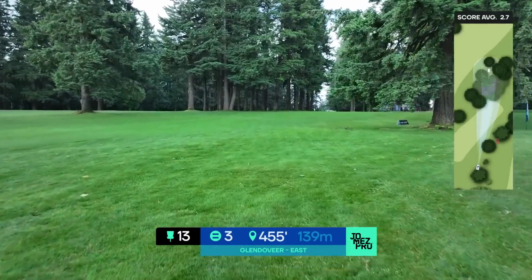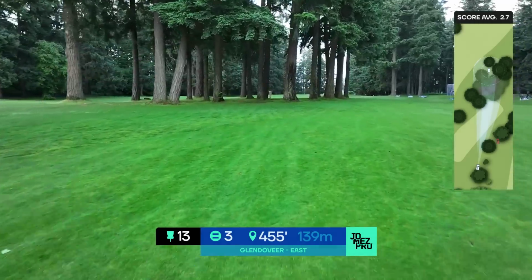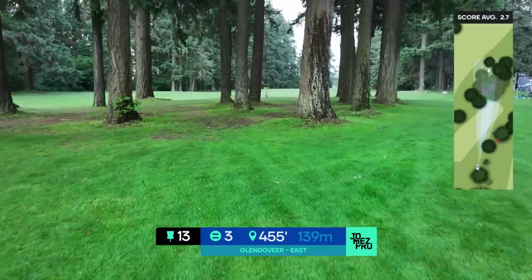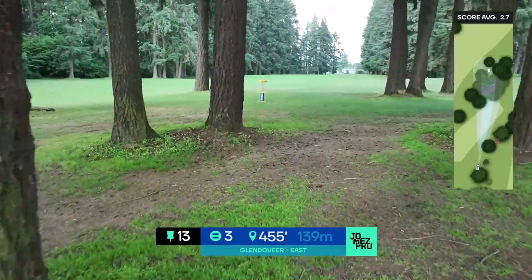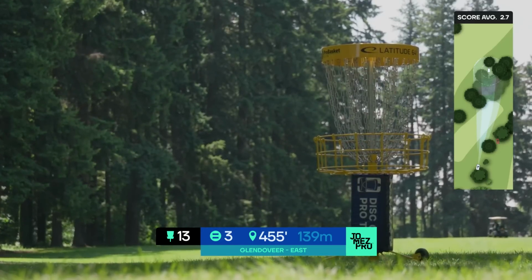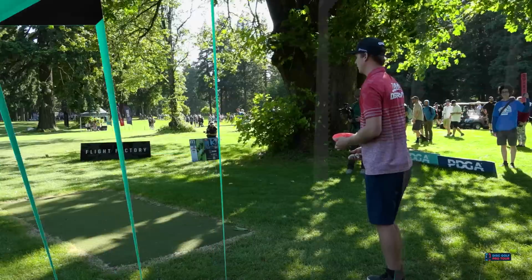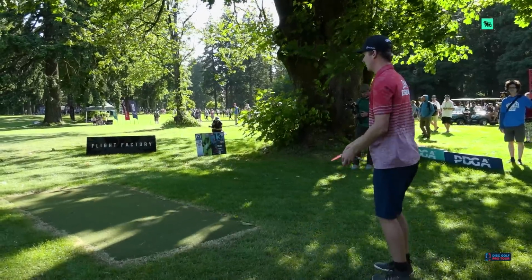Hole 13, par 3, 455. Nothing in the way except a few late trees at the end. No OB, just need to throw the disc 455 feet, try to swing it out right, challenge the trees as late as possible, in my opinion, to preserve a circle 2 look if you get a little unlucky.